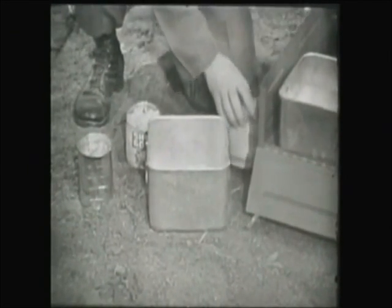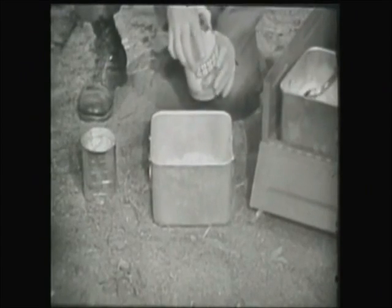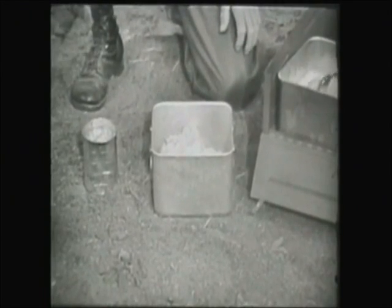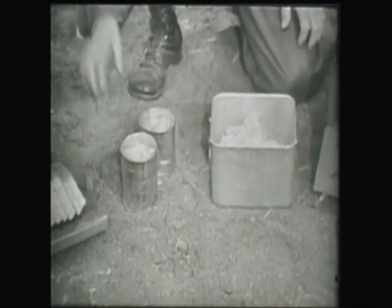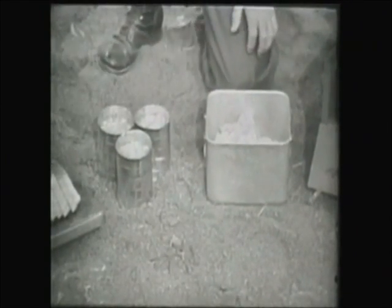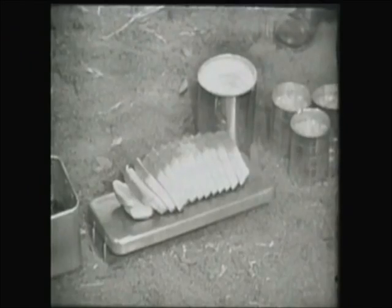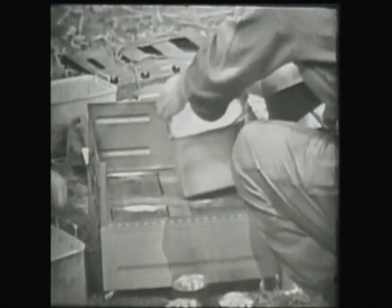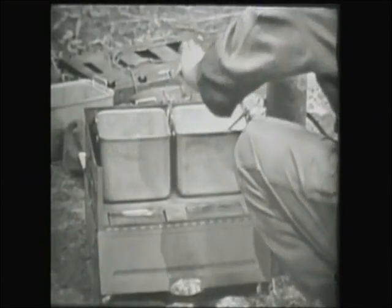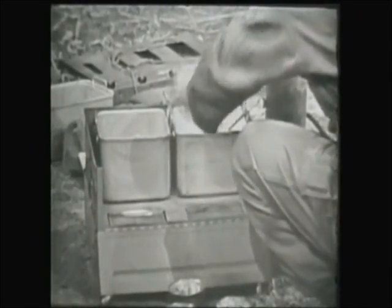The dehydrated potatoes are mixed with water and stirred until smooth. The cans of sauerkraut are opened and poured into one of the pots. The size of the pot to be used will depend upon the number of men in the detachment. The fruit cocktail is now opened and poured into a pot, or may be served directly from the can, as shown here.